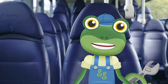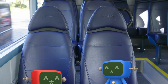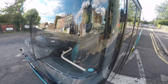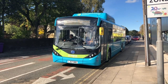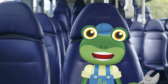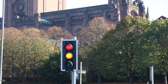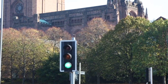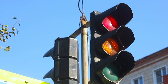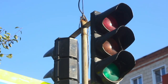Hello, Blue Mechanical. We've had to stop at a traffic light because it's on red. There's three different traffic light colours. Red, amber, and green. The red light means stop. The amber light means the signal is about to change. And green means go, go, go.